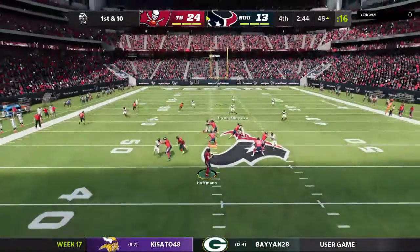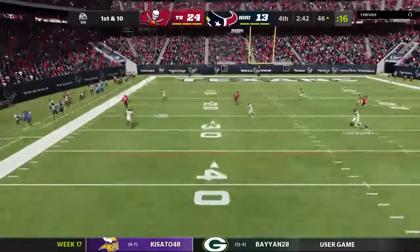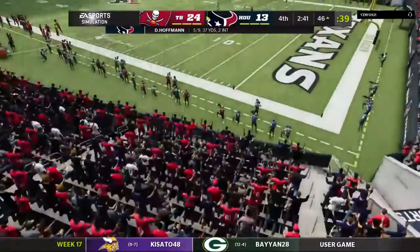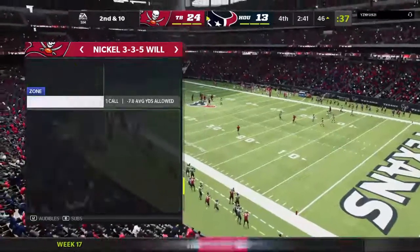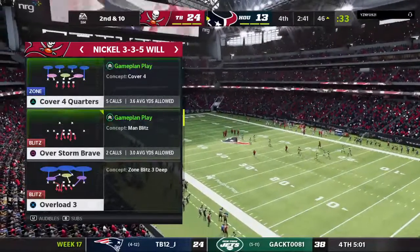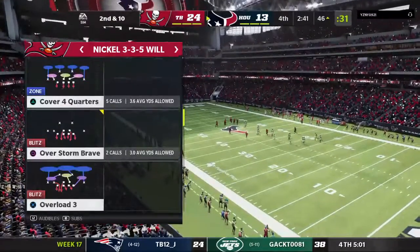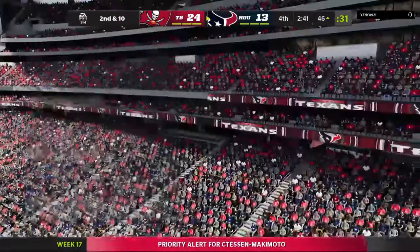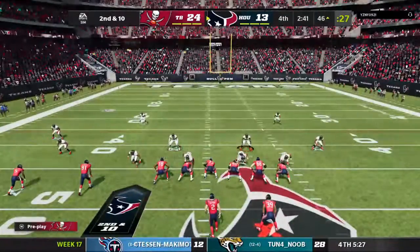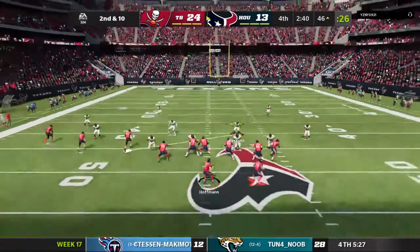Now a play fake here on 1st down. He's going to go for a big play downfield. It's incomplete. Took a shot, couldn't connect. This defense was definitely alert to the possibility of the deep ball, and they were more than ready for it. They've got the lead, 4th quarter. Maybe can expect more passes like that downfield. An incomplete pass on 1st down. That leads to a 2nd and 10.